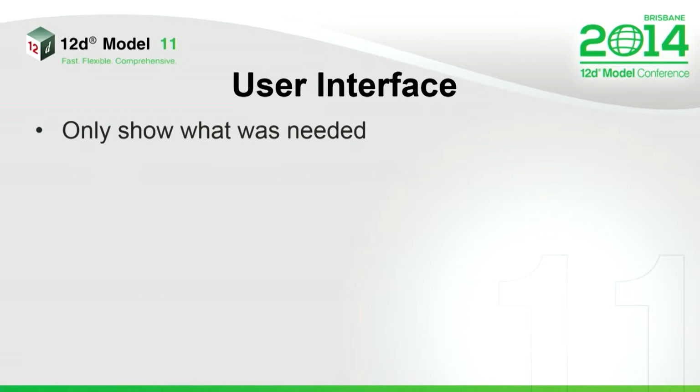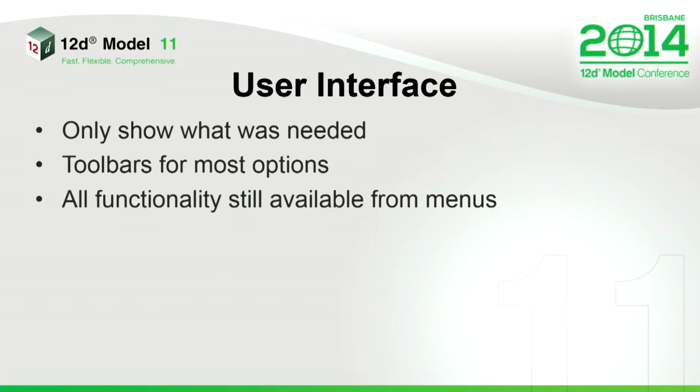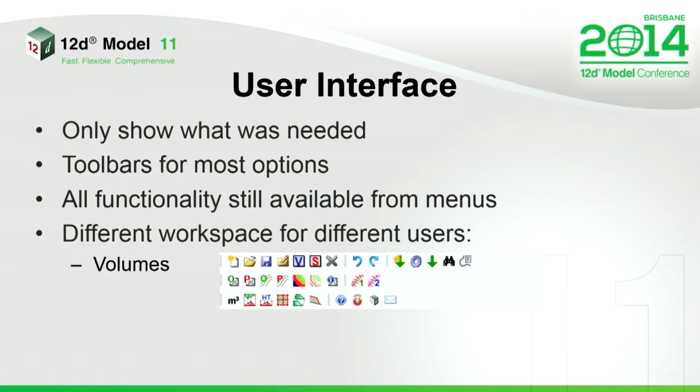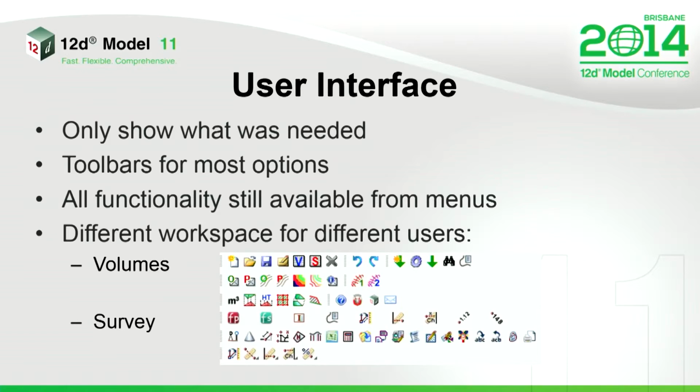So for the user interface, we only need to show what was needed. 12D has a lot of toolbars and menus that are not really relevant for a lot of these people or for this particular case. All the functionality is still available there for those who want it, but most of it was just hidden away, all those unnecessary parts. So we had two different workspaces, volumes, and that's pretty much all there was on display. Just those toolbars, and the survey had some extra toolbars for their work. So once again, just simplifying this interface for them.